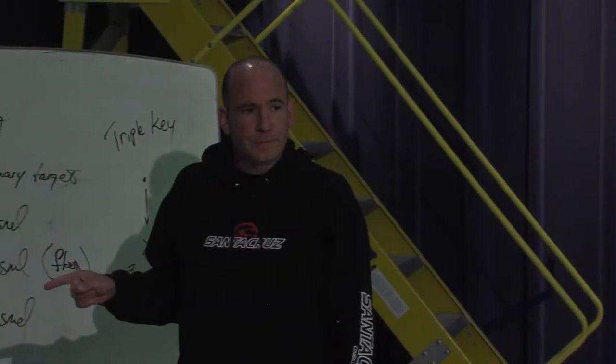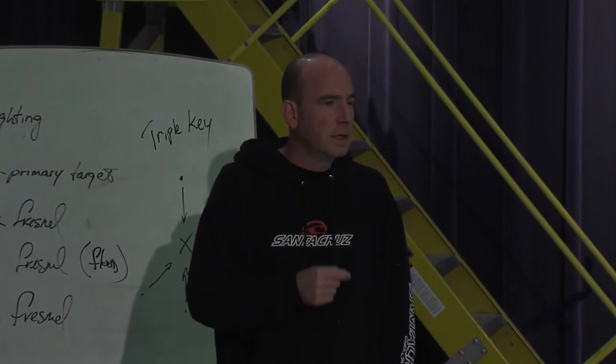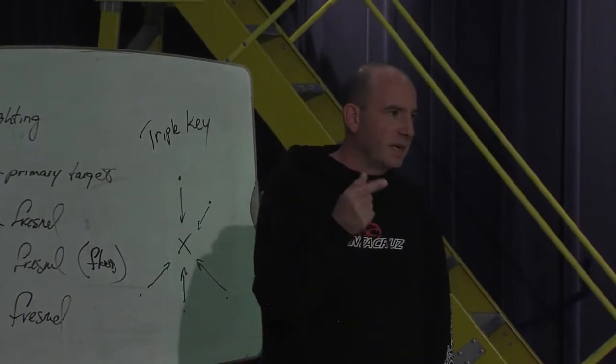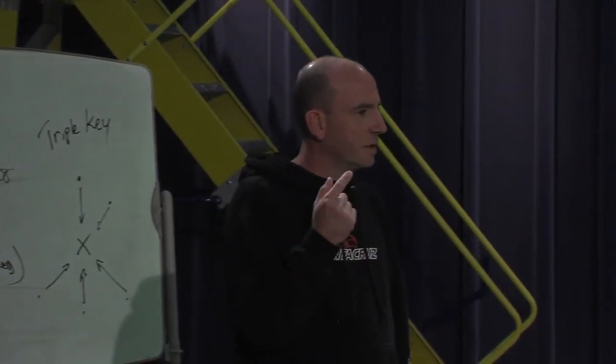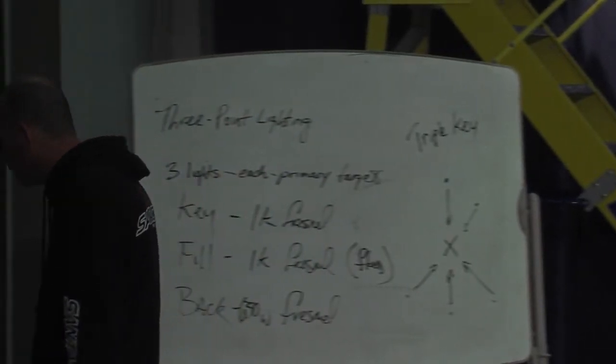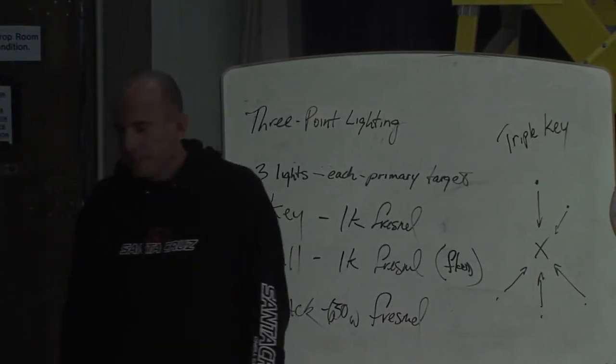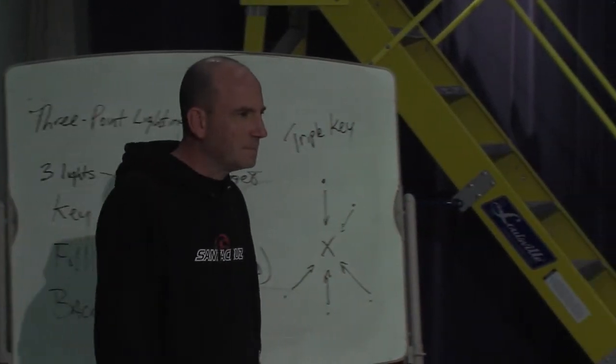So, once you've built your set, you have to decide how you're going to light it. Each strategy has its own pros and cons, all right? Now, let's talk about another reason why it's such a pain in the butt.